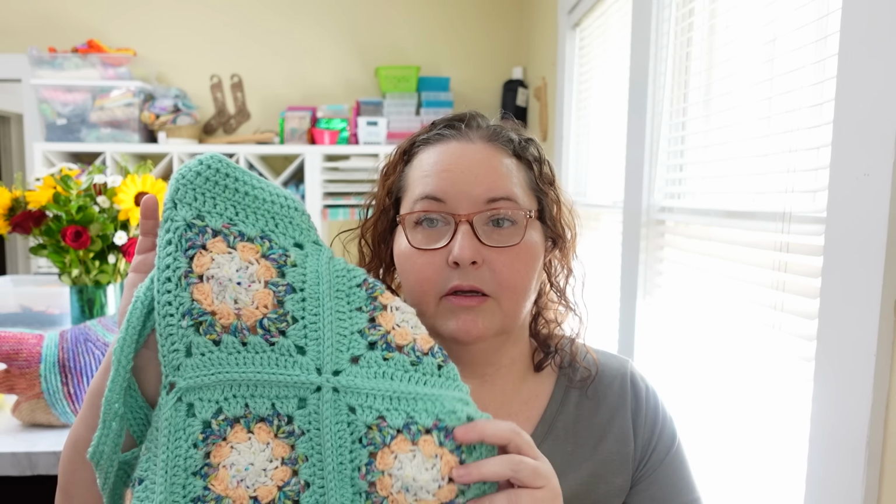I did go down a smaller hook size. She gives you the dimensions for the squares, and if you're off, either go up or down depending on your tension and your gauge. So I did have to go down a hook size; I think I used a 5.5 millimeter hook. It was really, really fun to make. Highly recommend, and I thoroughly enjoyed it. And now Olivia will have a cute bag to take on vacation with her.